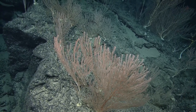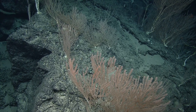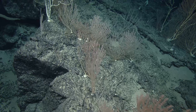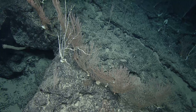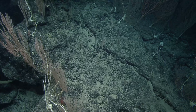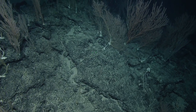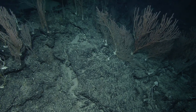Oh, and there's another little crinoid. Sure enough. Yeah, we've been seeing a couple of those darker colored crinoids last dive and this dive, like deep purple to black ones. Starting to see a little more contrast in the color. That's a sponge there, a little Walteria. First sponge of the dive that we've spotted. Oh, wow, look at how thick that one is. Looking strong, fuzzy buddy.